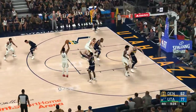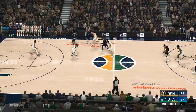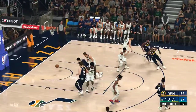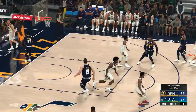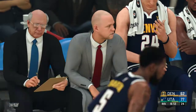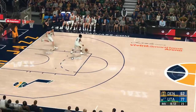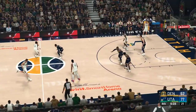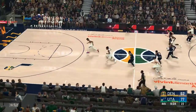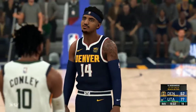Pass to Mitchell. Looking to get back on track here. That shot, no good. And it's Denver the other way. Here's Murray up on top. Ingles covering. And it goes out of bounds. Last touch by Murray. Here's Conley. We're in the final quarter of play here, 3 minutes in. And the foul called on Bojan Bogdanovich. That's his first foul.